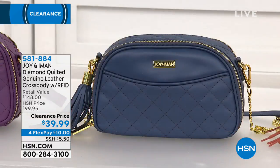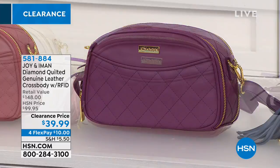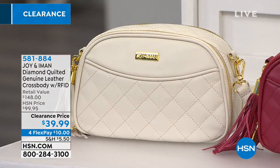The navy blue, a classic. Remember, these colors you can buy now and wear all season. The eggplant, which is a rich purple. That beautiful burgundy, which is a really deep red, gorgeous. And then the latte, which is a creamy white color.